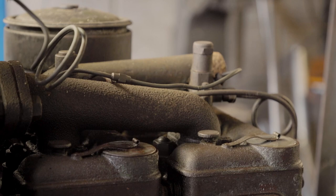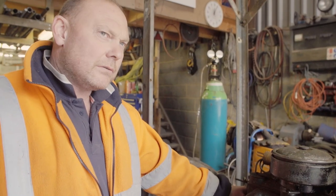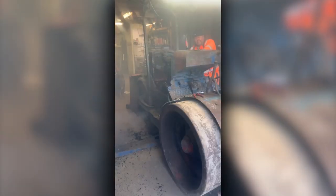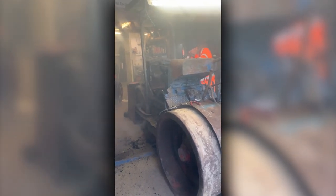All the water pipes were missing, so we're going to get some new water pipes. The two-cylinder injection pump was all seized up and corroded. We found it had a hole in. We did a little bit of temporary repair. We put it all back together, and we've got it running. It's kind of done its bit for the Queen and country. It's just nice to fetch it back to life after 40 years of being stood in somebody's yard.